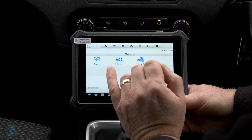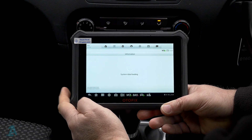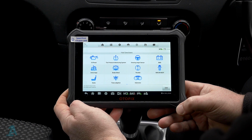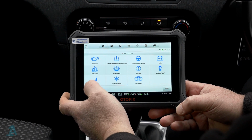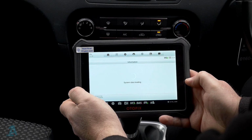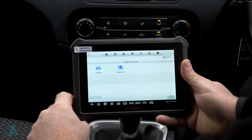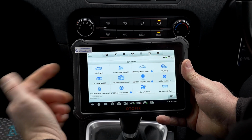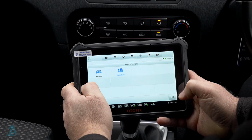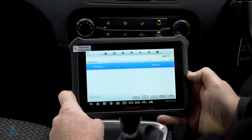So we've got a few options here. The vehicle profile will just show you the screen we've just seen. We can go straight into hot functions, and the hot functions, anybody used to the Autel, it means you can just jump into the oil reset, the tyre monitoring, battery monitoring, etc. So we want to go into diagnosis. We can actually go to a specific control module if we wanted to go into it that way, but I want to scan for all the codes, so I will just do an auto scan and I will just leave that running.